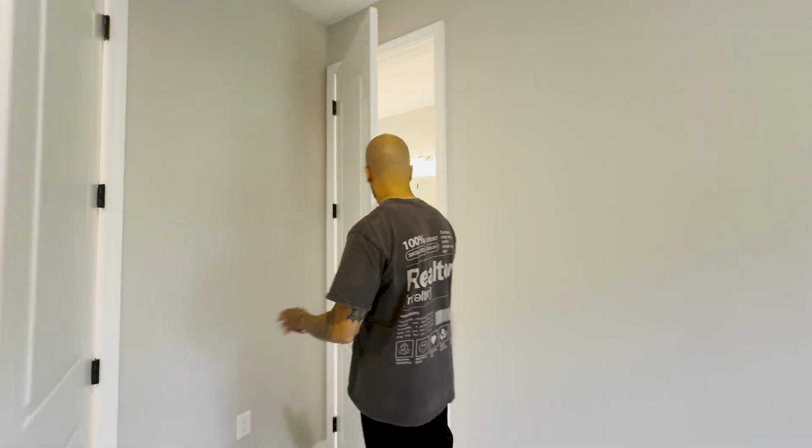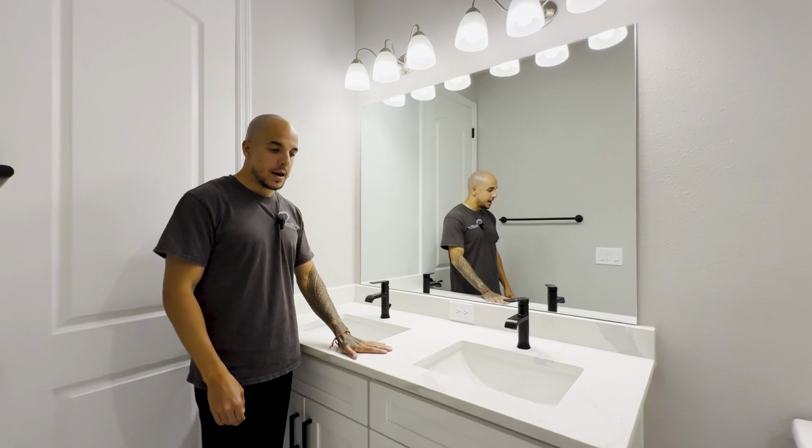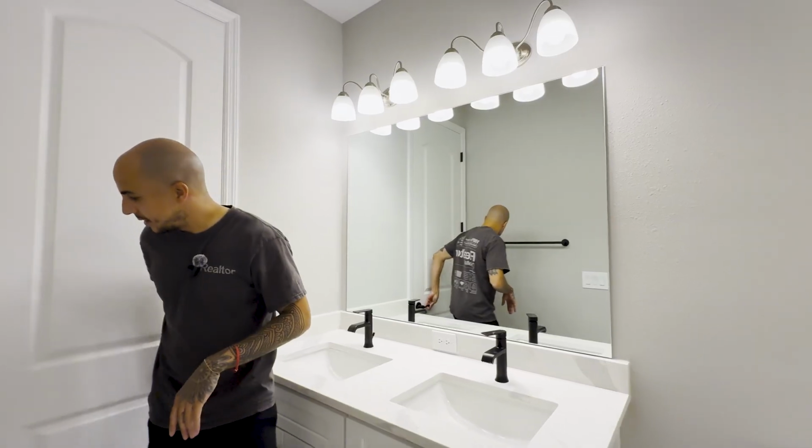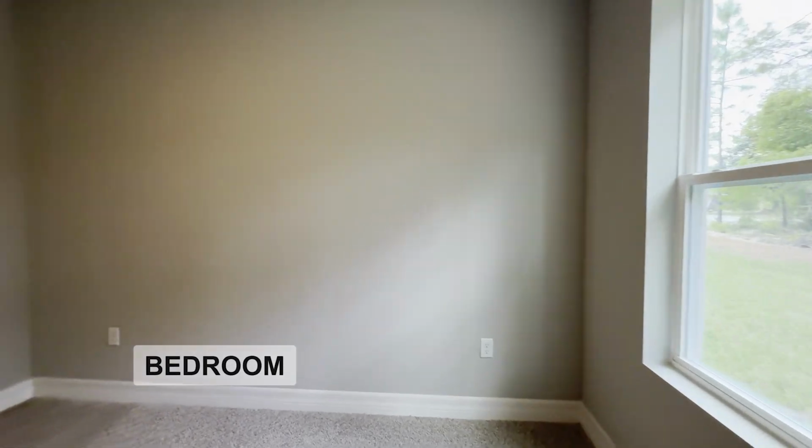And this, my friend, is gonna lead into your Jack and Jill bathroom. So in here, double sink vanity, cabinets down below, beautiful ceramic tile once again all the way to the top. And then, like I said, Jack and Jill, which means this door leads into the 3rd guest bedroom. So both bedrooms are gonna share that bathroom.